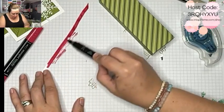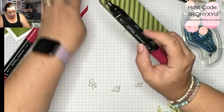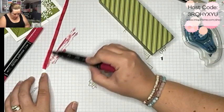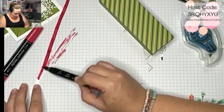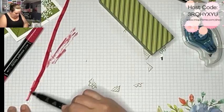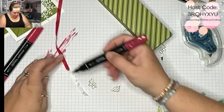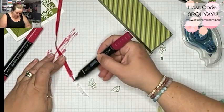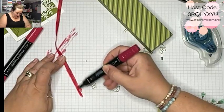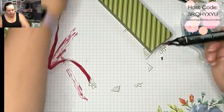You can also run it across your ink pad, but I find the Blends work better because they are alcohol based as opposed to a water based ink, so they dry faster, and then you don't get it all over your fingers when you're manipulating the ribbon afterwards. It's probably more ribbon than what I needed, but we're going to color it all. There we go.